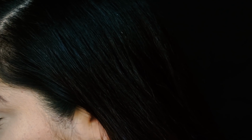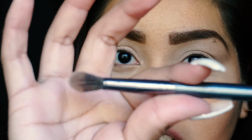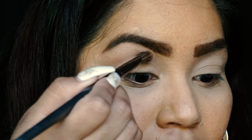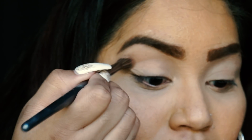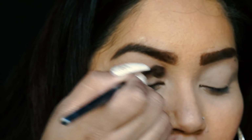Okay, so now I'm taking my BH Cosmetics B5 brush, and it's just like a bigger blending brush. I'm taking chocolate. No, I'm taking So Bougie, and it's that cream color right there. And I'm just putting that on my crease. I'm gonna take it in towards the inner of my eyelid and just spread it all towards my crease. That's just gonna contour my eye. It's gonna help contour my eye a little bit more.